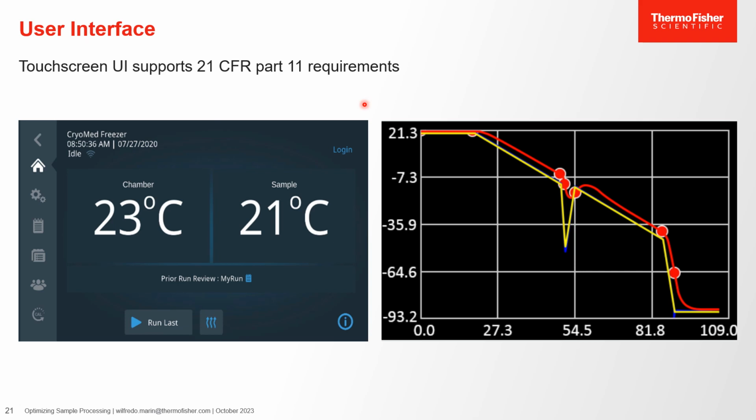And of course, because you have this real-time feedback of what's happening inside the chamber, you can get a graph and scroll through some of the data information or some of the step information or any potential alarms or alerts on this screen once you've started the run. And of course, if you're just running the same program over and over, you can utilize run last. And this is a warm-up mode so that you can finish your process and then get started quickly on the next one by warming it up.